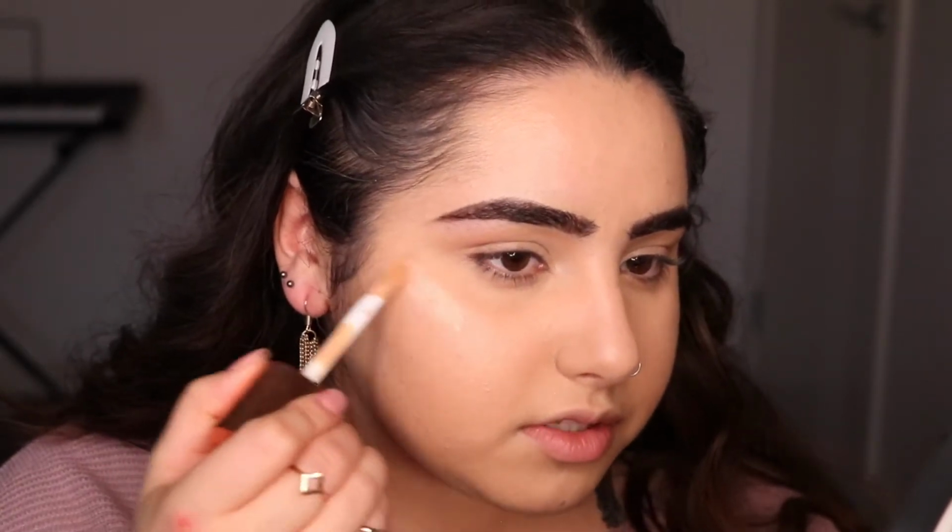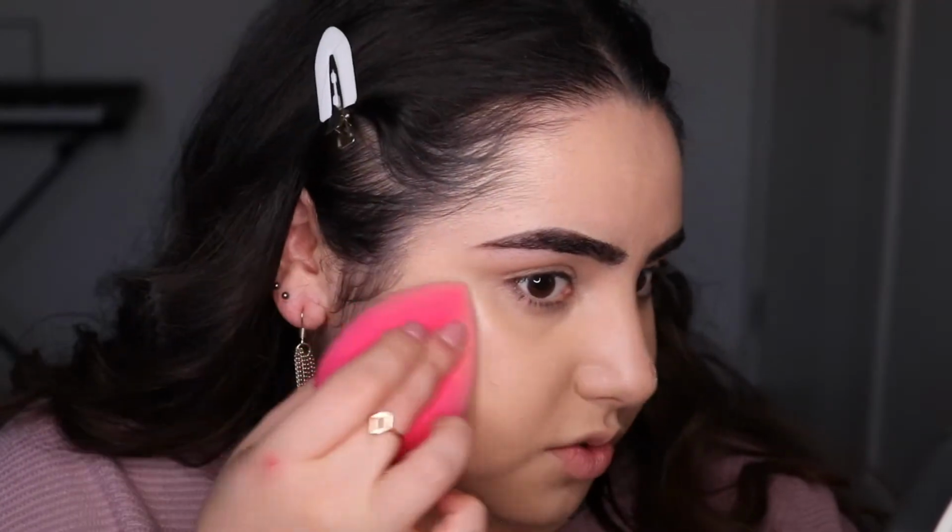Again, I actually might just put a bit more of this Hollywood Flawless filter back on, and then I will set pretty much the entire face, probably except for the cheekbones. I just want to see what it looks like on foundation too, and it looks beautiful on foundation. What did I expect from this?